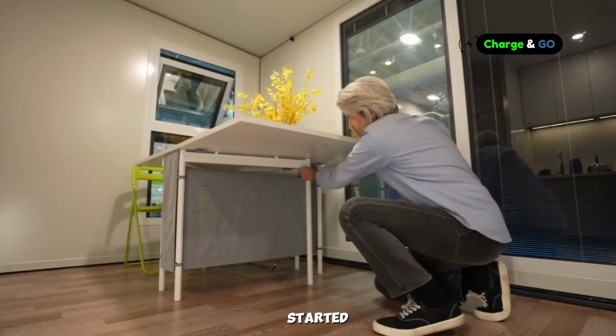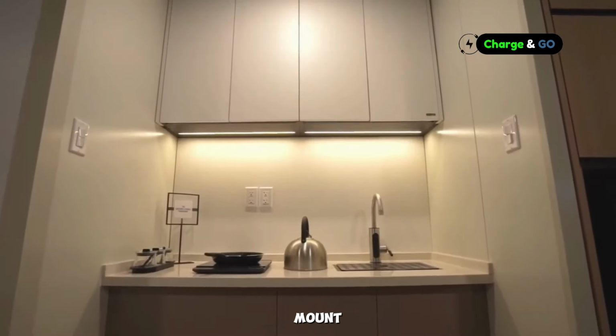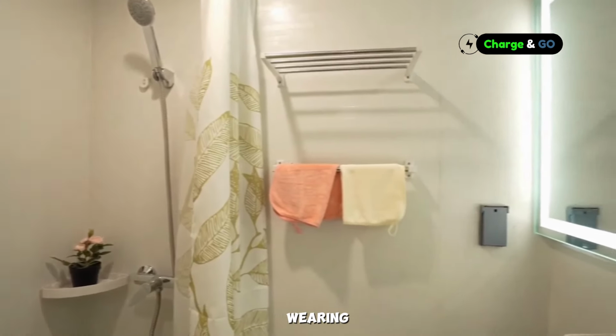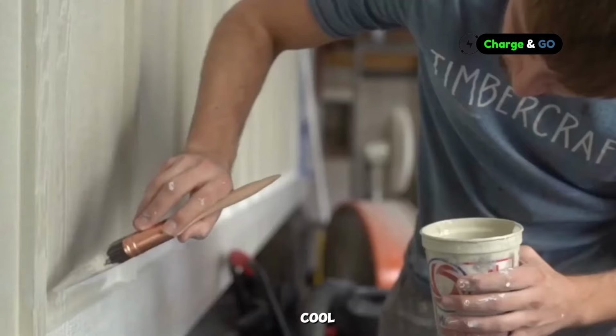And don't even get me started on the off-road capabilities. This thing could climb Mount Everest if you asked it nicely. It's the automotive equivalent of Bear Grylls wearing a tuxedo. Utterly ridiculous, but undeniably cool.